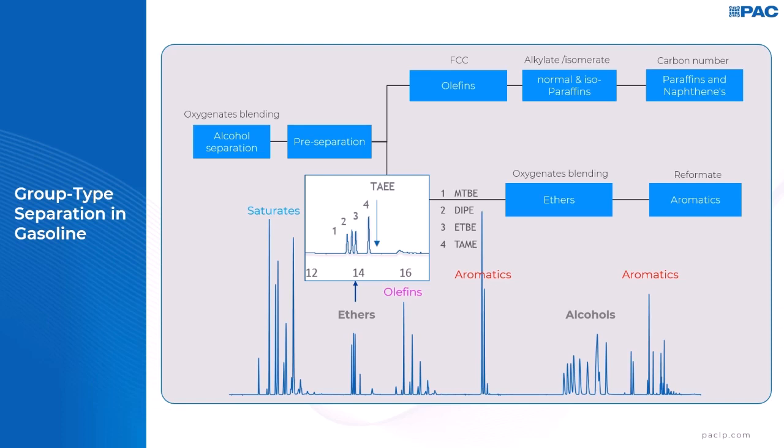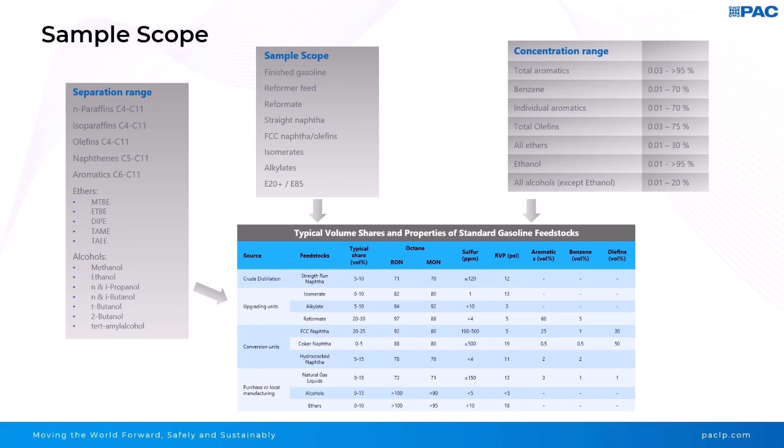Our M4 reformulizer runs only on nitrogen and hydrogen as carrier gas, so we can avoid using the expensive helium option. The reformulizer has an extensive sample scope, ranging from C4 to C11 hydrocarbons of different groups like paraffins and aromatics, and a wide variety of various ethers and alcohols.